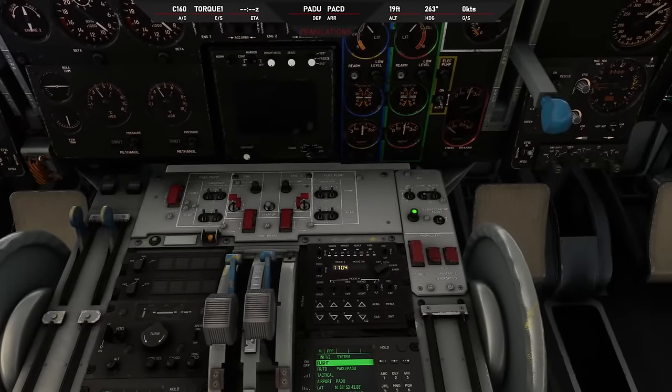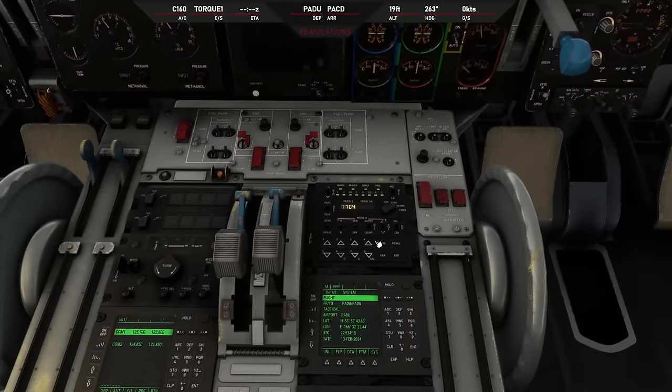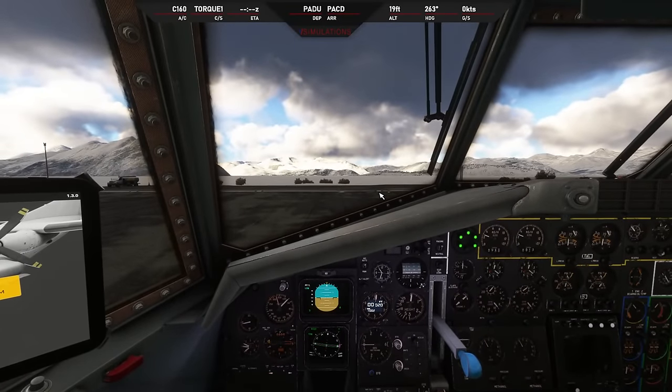and we will shut off APU bleed, and then we will shut off APU inlet. When you close the inlet, that will spool down the APU. You can see here that the APU is going to spool down. With that all selected, we'll select flaps 2 for departure.